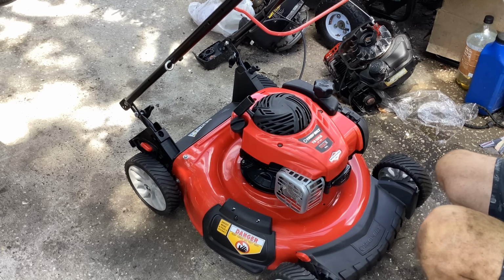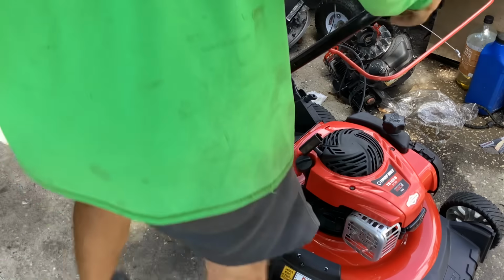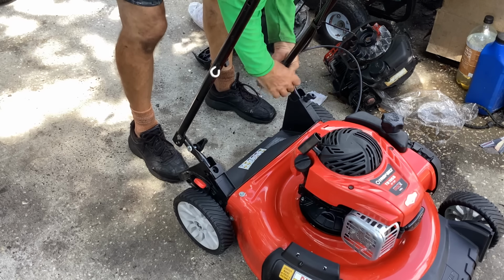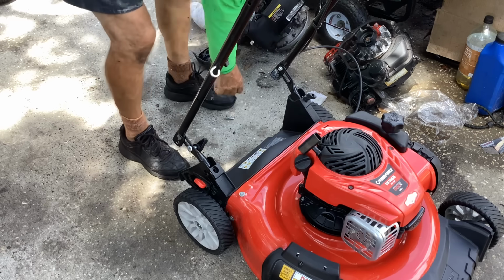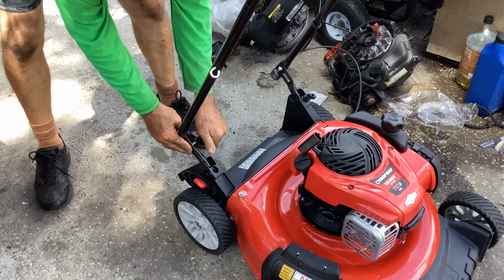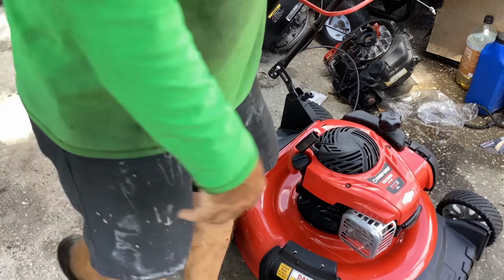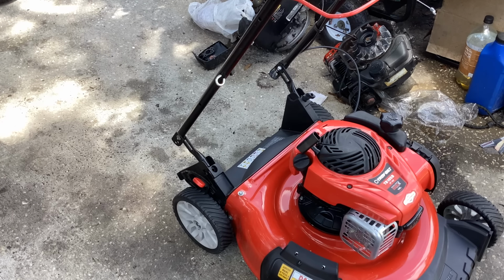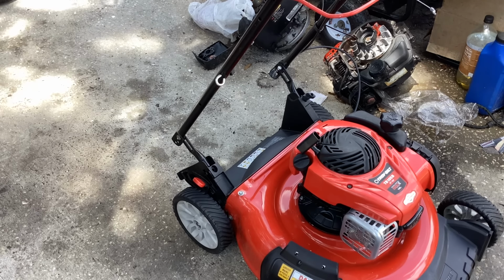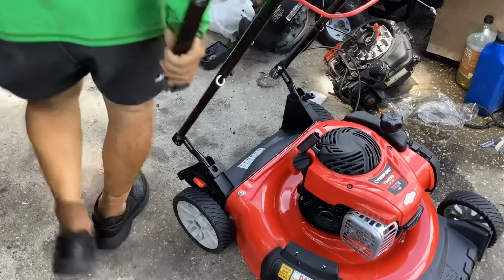So I would call this scratch and dent. Let me concentrate on the handle. I got a big adjustable wrench. I'm going to try to straighten this out, not spend too much time on it. I want to oil it and see if it runs. Okay, let me get my adjustable. So you guys are going to be disappointed with me or happy. Looking at the underside, I didn't see any leftover grass.